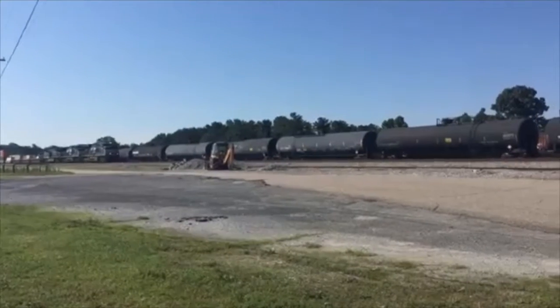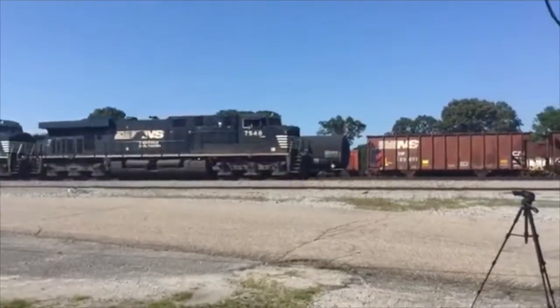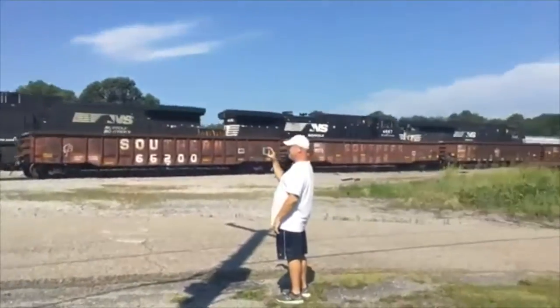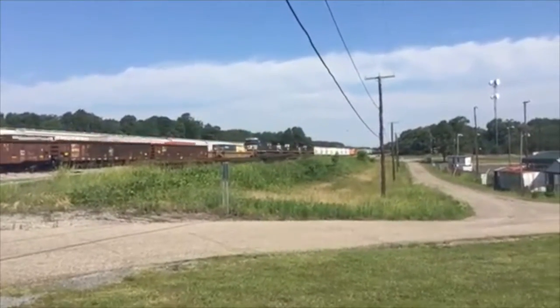So here comes. I thought I had the Wabash, but it didn't come back west. But now I've found out how to get it correctly from the... Never mind the horn. Here it is. NS-4067. Welcome, NS-4067. My first westbound special interest in Virginia. Moving along.